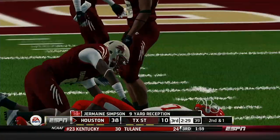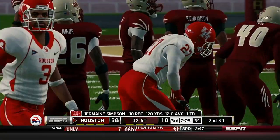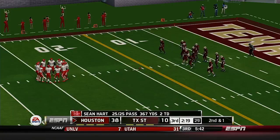And he's taken down at the 14. Number 8 makes the tackle at the 14-yard line. That brings up second and 1.